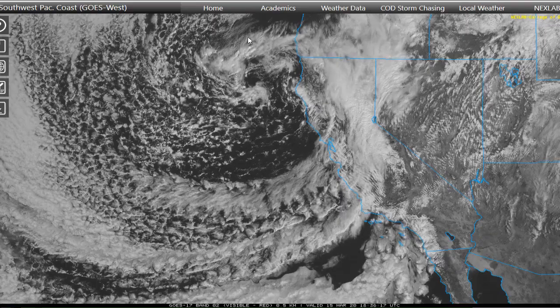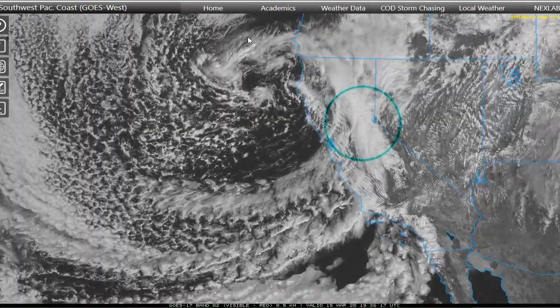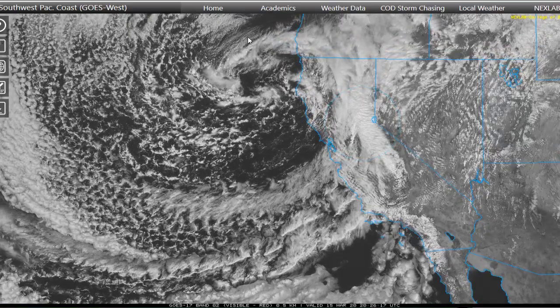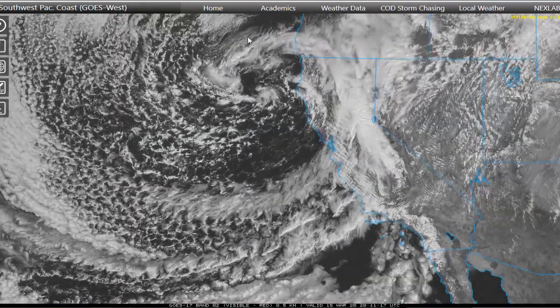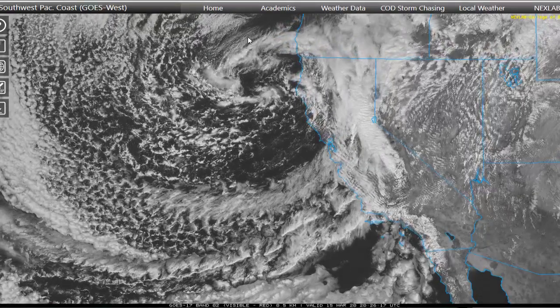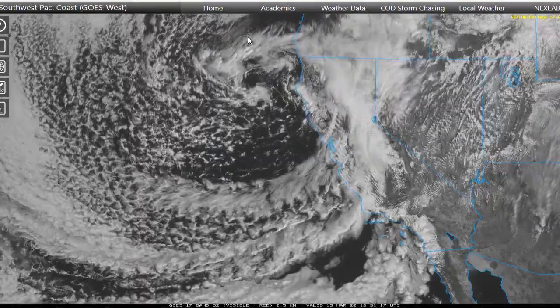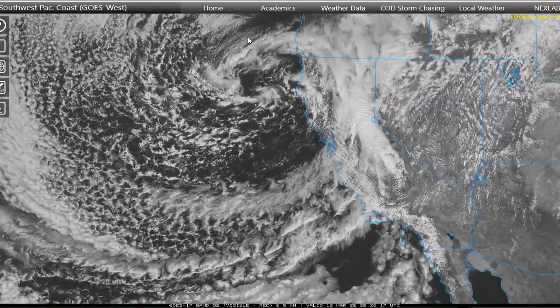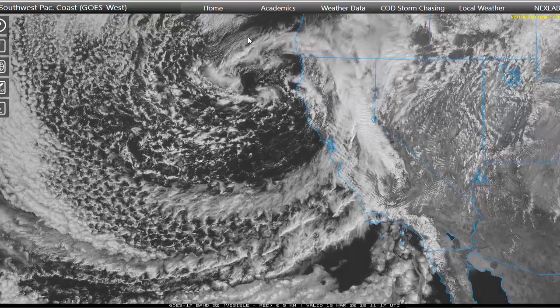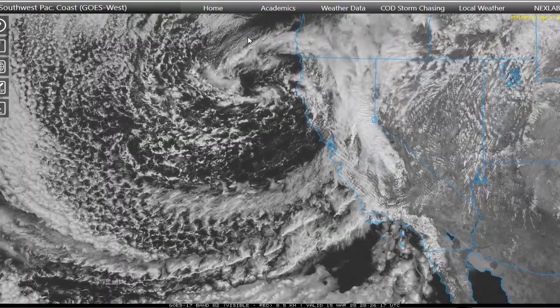You can see the Sierra Nevada is really getting that precip. Probably a lot of snow showers going on out around the Lake Tahoe area. And if you remember the Donner Party saga from the 19th century, this is probably the kind of pattern that kept them snowed in there. These Pacific systems sweeping inland and really hammering the Sierra Nevada range.